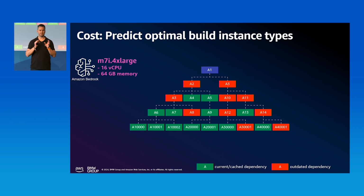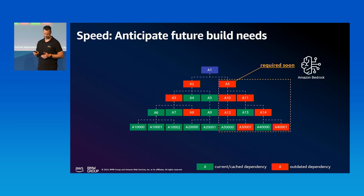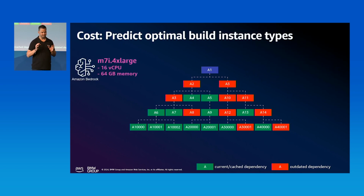So you don't really know exactly what the optimal compute requirements are for this particular build. So it's almost always a trade-off you have to make: provide enough memory so that you can build this artifact and not run out of memory, but also balance compute. And because we have the data from millions of CI jobs from the past, knowing their exact state and, as Thomas was saying, their resource utilization, we believe we can use generative AI to predict the optimal instance type for every particular CI build, because we know the dependency tree, we know which artifacts are outdated or must be built, and this is how we even want to reduce cost even further.